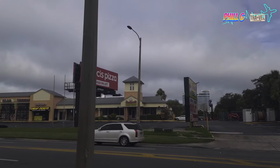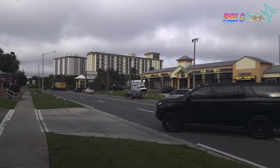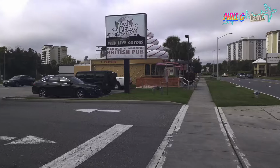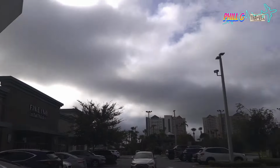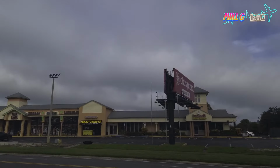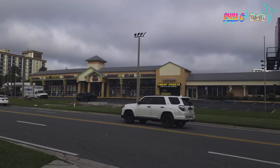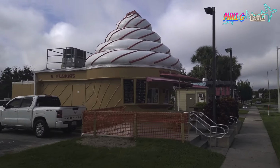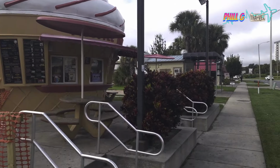We have an Indian cuisine across the road there. And just to your left here, we have another golf course sitting down there. I'm not sure if it's still open or not. But you have Subway, Fine Ink Tattoos, and a restaurant. I can't remember what it is. Oops, nearly took the gimbal. And then to our right, we've got another gift shop and a Dairy Queen right next to it. But right here, one of my favourite places to go to in Orlando is Twisty Treat. Some great ice creams there.